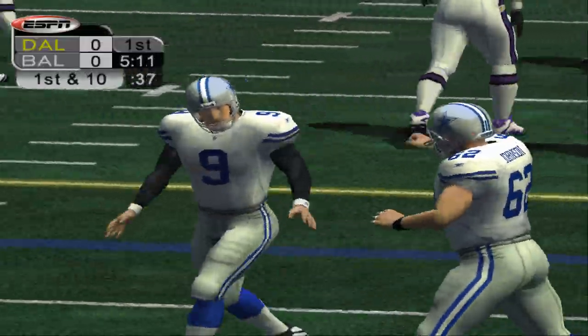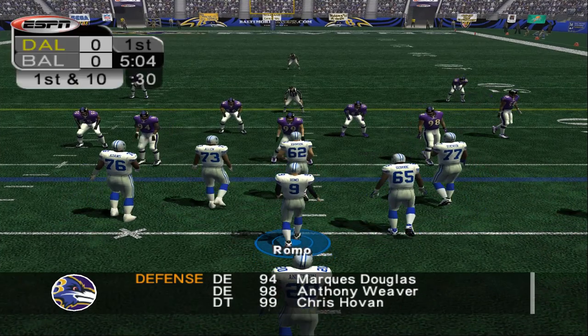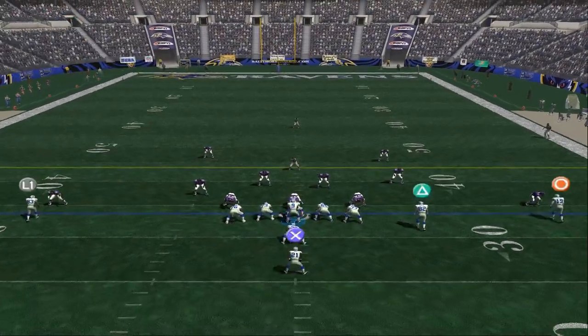They convert on third down. Keyshawn Johnson made the catch without any challenge from the defense, and he took advantage of it. A big gain on third, and they will easily move the chains. Perfect call for the situation, Dan. No trouble in getting the first.